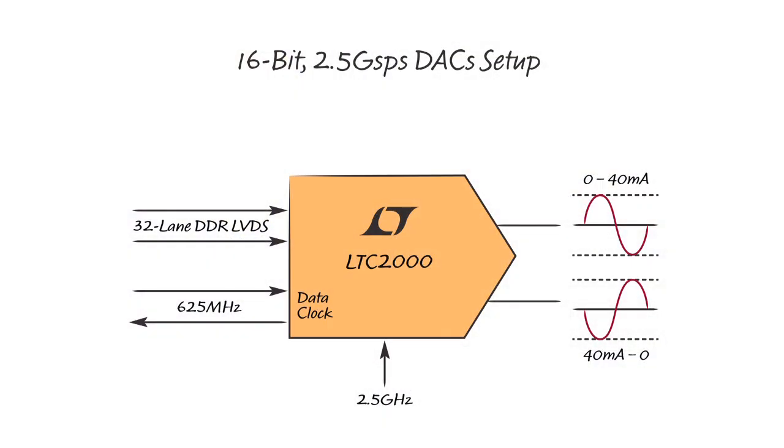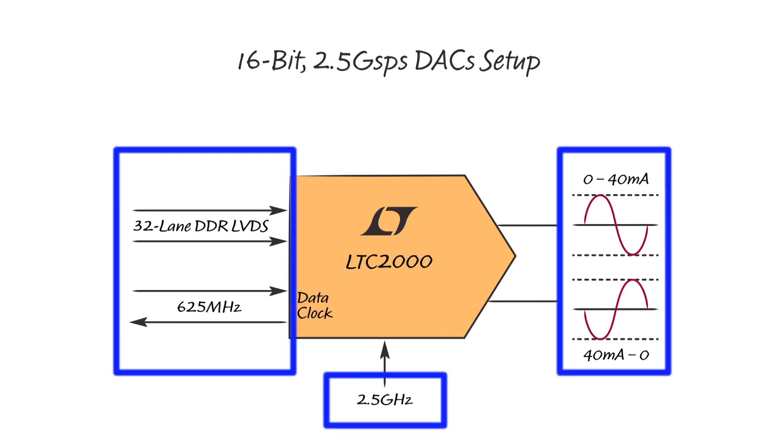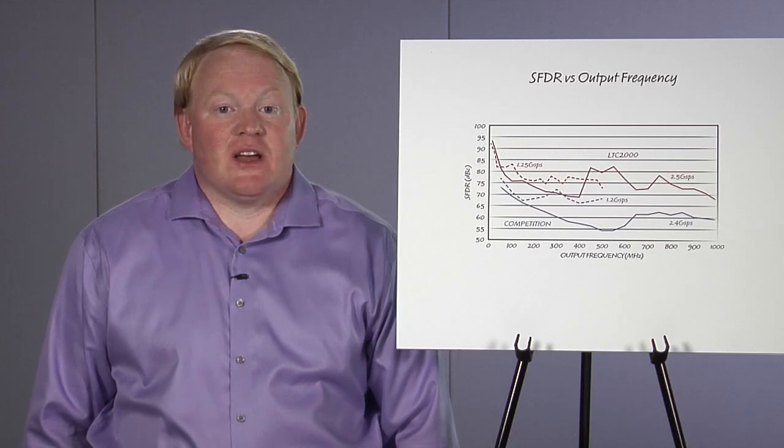Every DAC requires 4 things: power, input data, an output network, and a clock. The LTC2000 has 5 voltage rails that dissipate 2.2 watts at full sample rate. The input data from an FPGA can either be single-lane or dual-lane DDR LVDS. Linear Technology provides FPGA code and reference designs on how to write code for the FPGA.